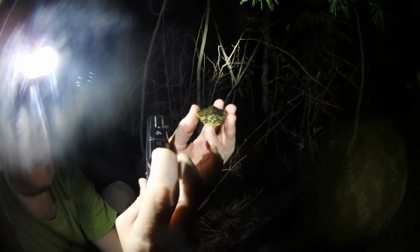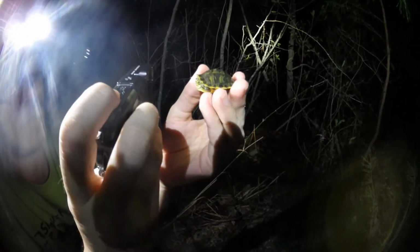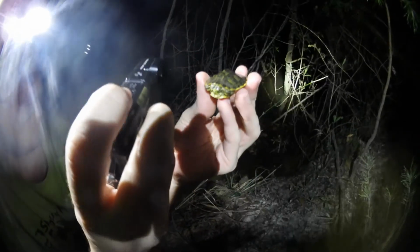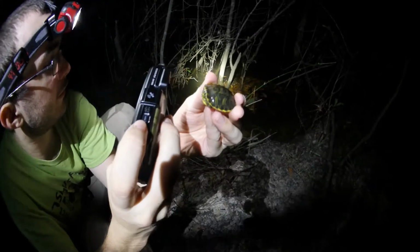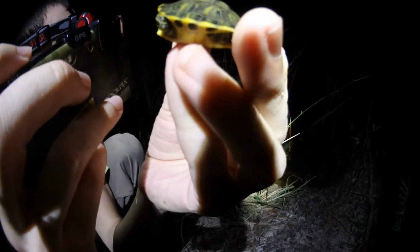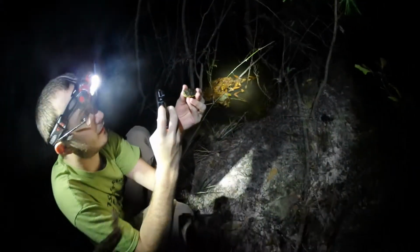How old do you think he is? It's definitely not a year old yet. I didn't really take turtles for winter. It must have hatched late last fall. Although, hey Brandon, do yellow bellies hatch during winter? They usually hatch late in the fall. So that would be it in late fall.